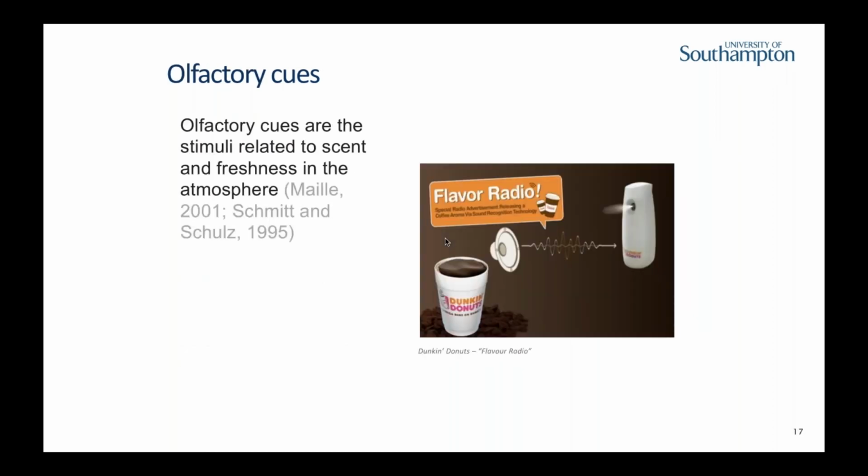The third component is olfactory cues, where olfactory cues are stimuli related to scents and freshness in the atmosphere, just like what we have discussed about Dunkin' Donuts.